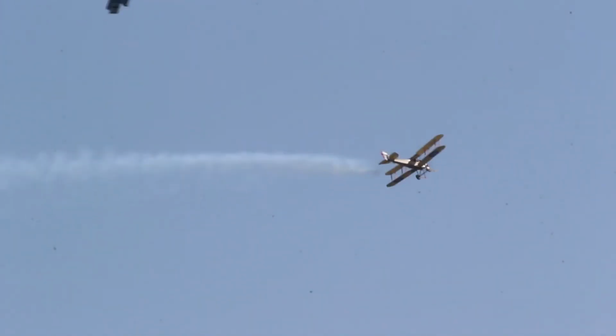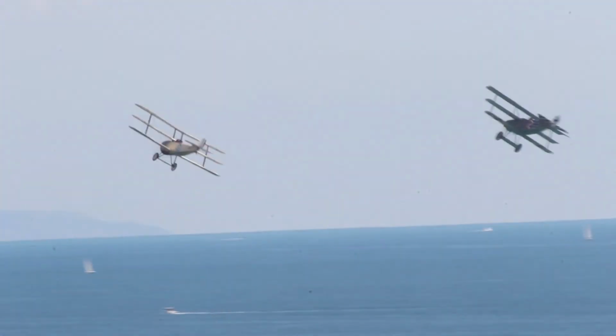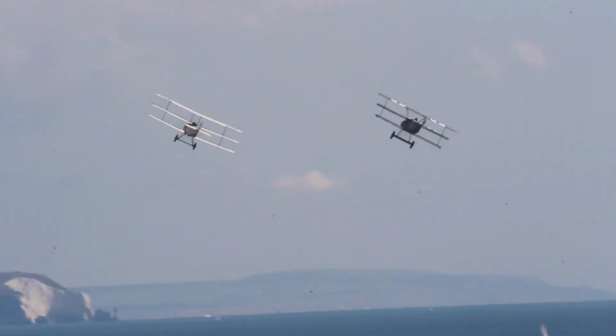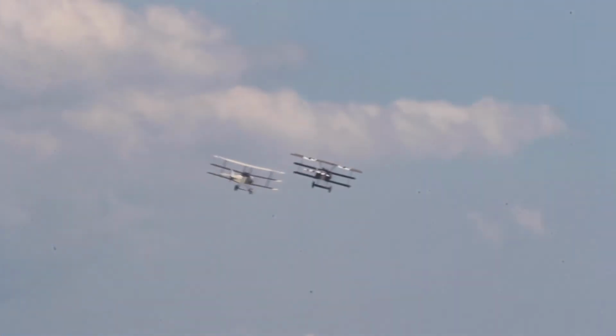Ladies and gentlemen, hoping you're managing to keep track of all the aircraft. Quick rundown on all the pilots here. All these guys who built these aircraft, restored them. In the Sopwith triplane is Gordon Brander and the 2 German Fokkers. Meet the Fokkers. We have Pete Bond in the lead Fokker and Alex Truman.